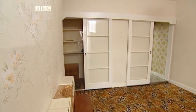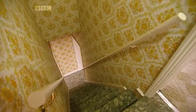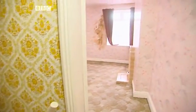We're thinking about moving the staircase over to there, so turn it round so there's more room upstairs. We can get a corridor in down to the third bedroom. Where would the third bedroom be? Where the bathroom is at the moment. Oh, so you'd lose that bathroom altogether? Yeah, bring the bathroom down here.